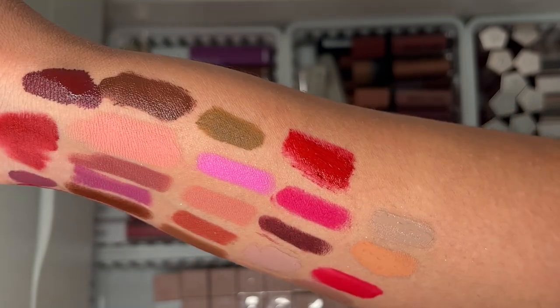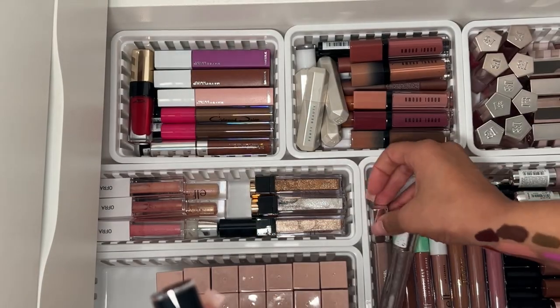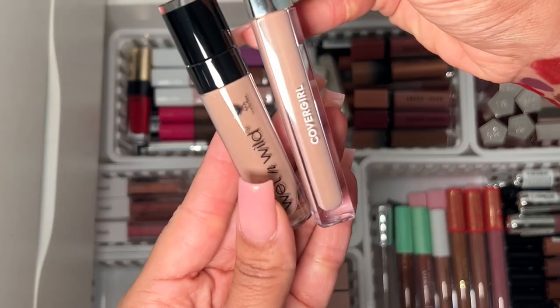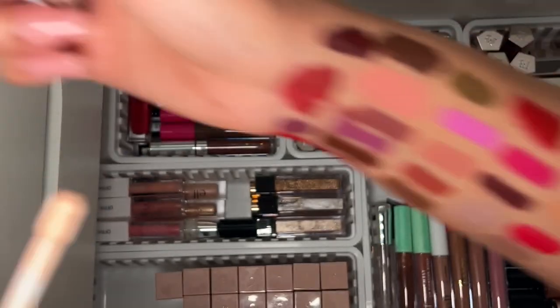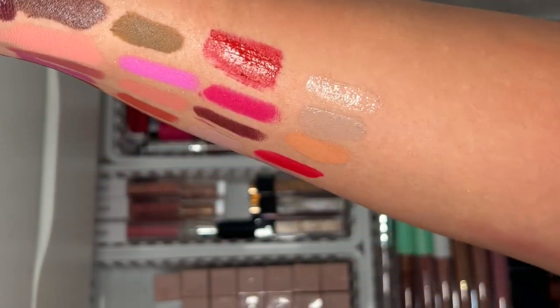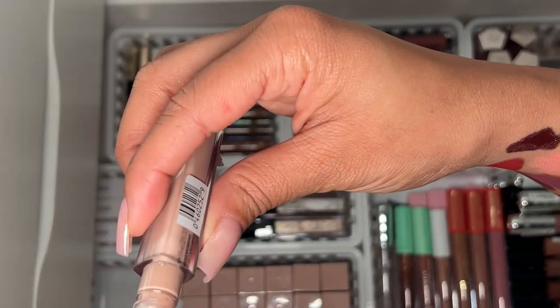Very ashy gray. This one would probably look good once it dries because it's a matte. This and this will go together really good, and then throw this gloss on top of it because they look similar. It's a little bit more gray, but they do look similar in color.